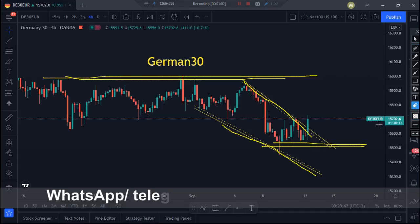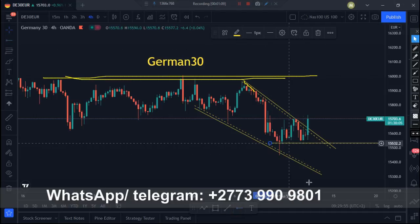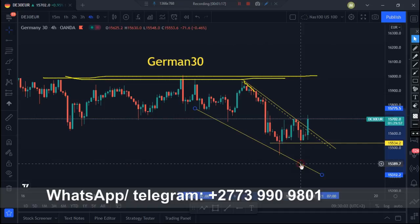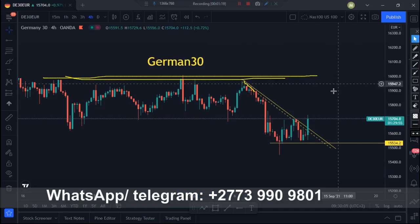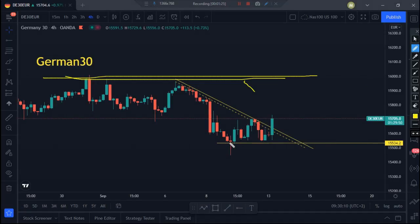If maybe you did not forget what I talked about yesterday, let me show you that. Let me just draw that. We also had something like that, so let me just remove this. You see, even if the market was still going lower, we had this area as a support, which makes this structure now a wedge. Then the market started to move respecting these two structures, resistance and support.